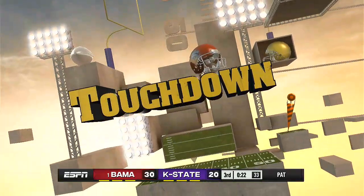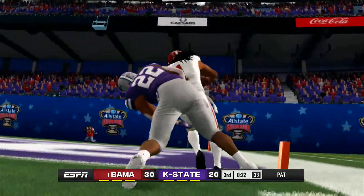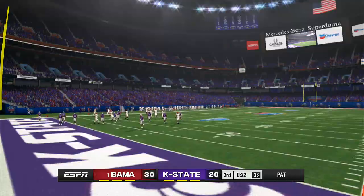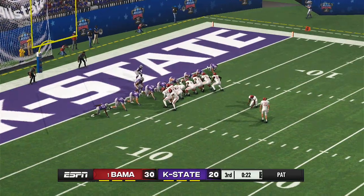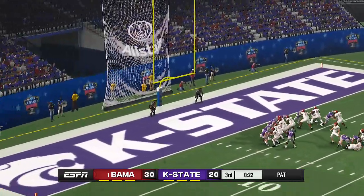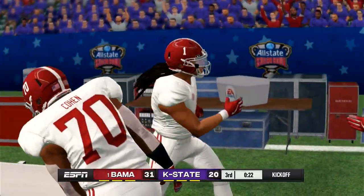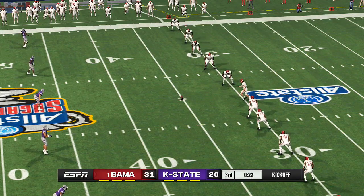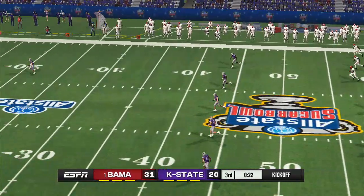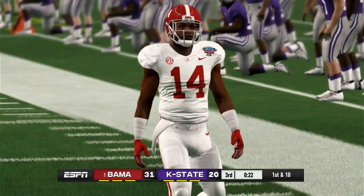He just put his eyes on that end zone and ran with some real purpose there. He makes the PAT. They line up to kick this one away. He sends this one deep. And they can forget about returning this one.